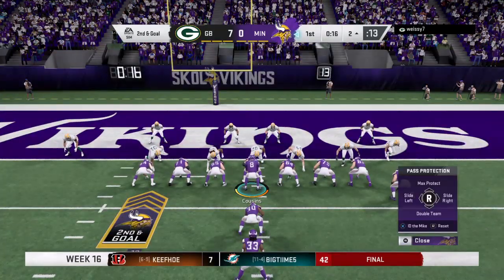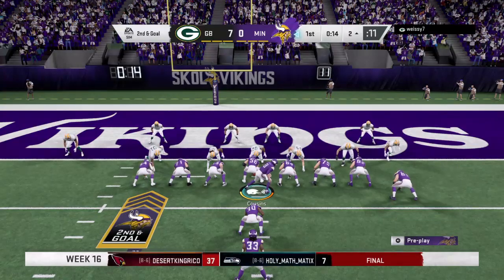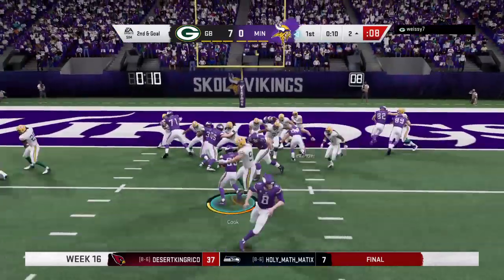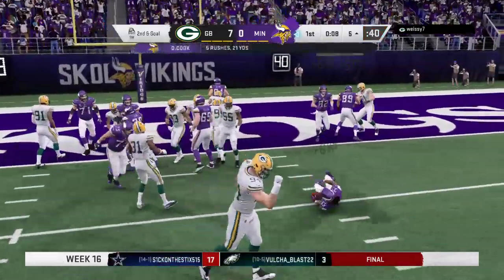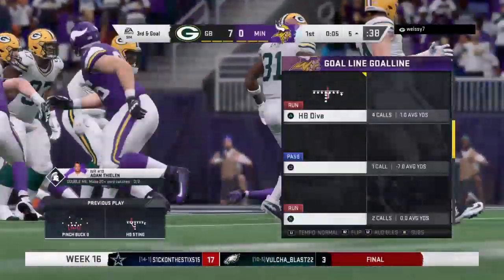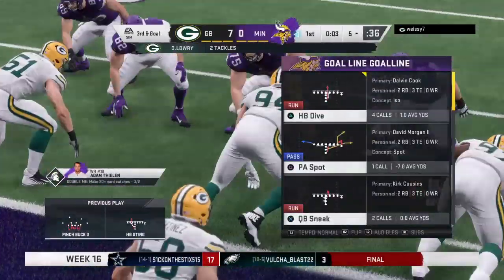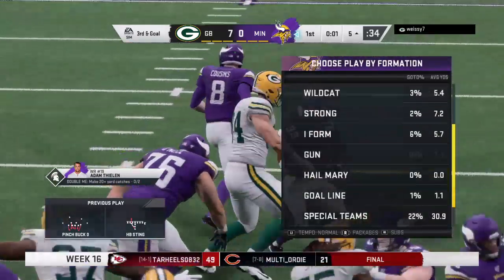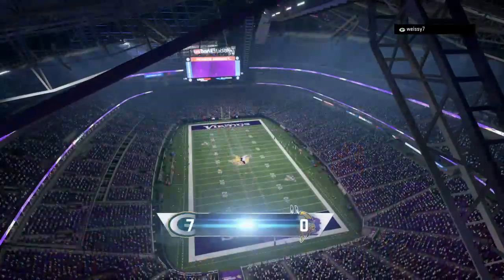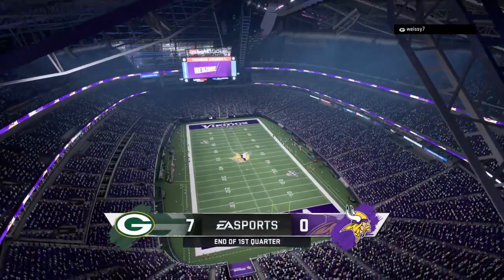Out, out, out, out. Throw. They'll run for it with Cook. And that one blown up quickly as he's going to be stopped before he could even get started. It'll be a loss of a full 3 yards there, and it also brings up 3rd down. That's the end of the first quarter. After 7-0 on EA Sports.